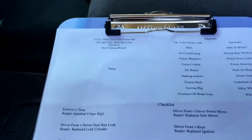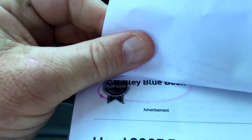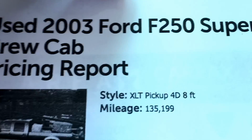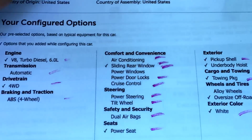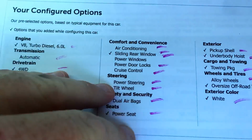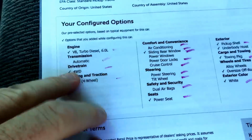All right, people always want as much information as they can get, and we want to give it to you. So there's the Kelley Blue Book. That's with the miles on an XLT extra cab. Suggested retail price, $14,828. There's your equipment. The equipment list will be in the ads, so you don't have to freeze this video to read it. Let's see, what else we got?